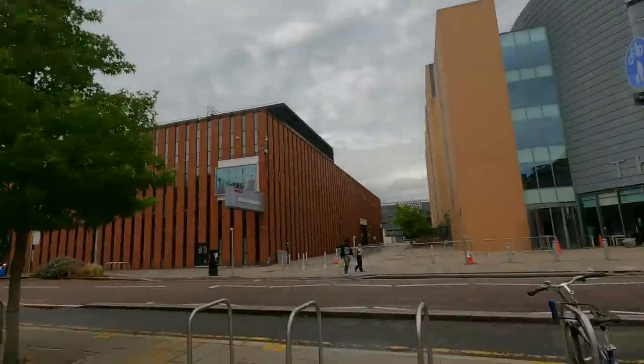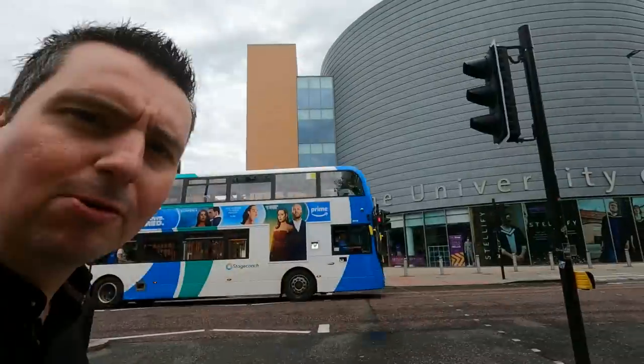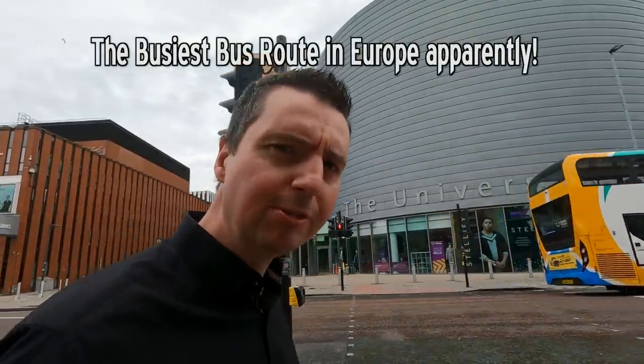So it's got some great buildings. Obviously one of the earliest civic universities in the country. This road is actually one of the busiest bus routes in Europe. And that was a bus going past.